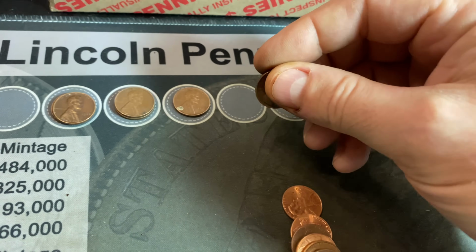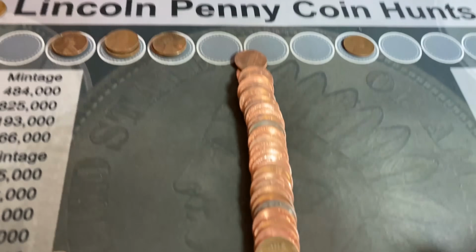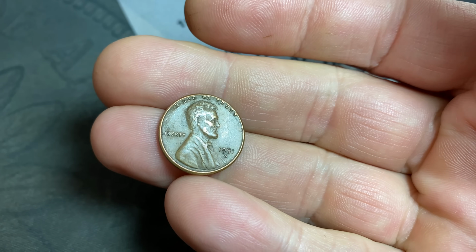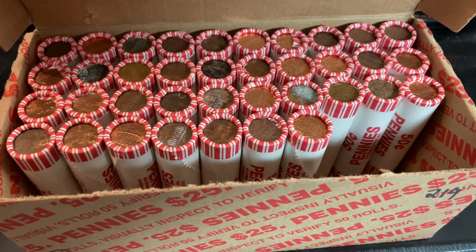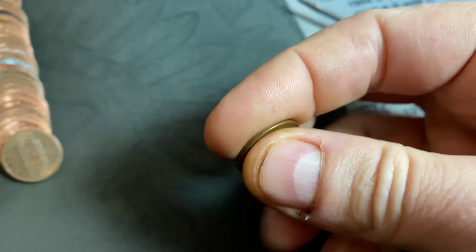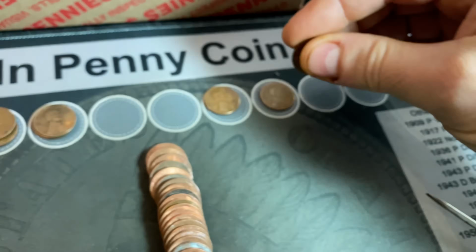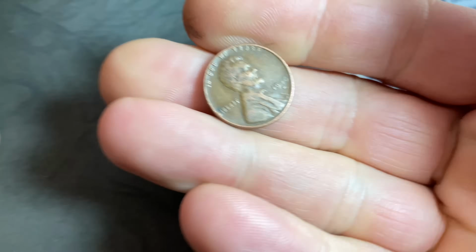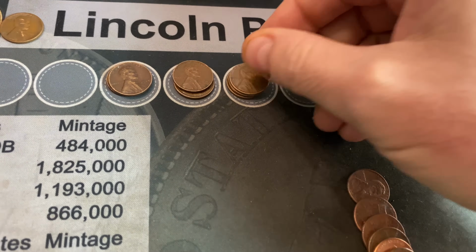Wheat cent number 8 for the board. Roll number 12 of box number 2. Wheat cent number 9. A 1951 San Francisco. Roll number 13. Wheat cent number 10. We have officially made it to double digits. Wheat cent number 10 is a 51 Denver this time. Same roll. Wheat cent 11, another 1946 Denver.